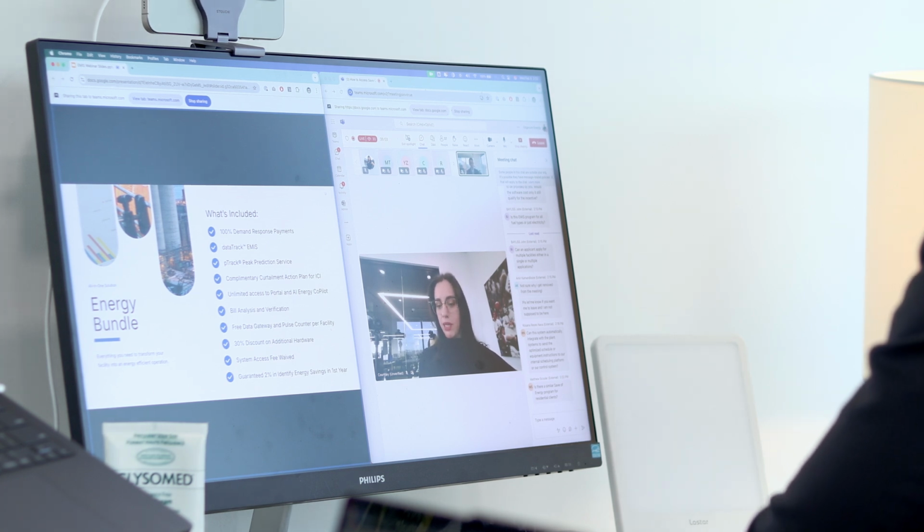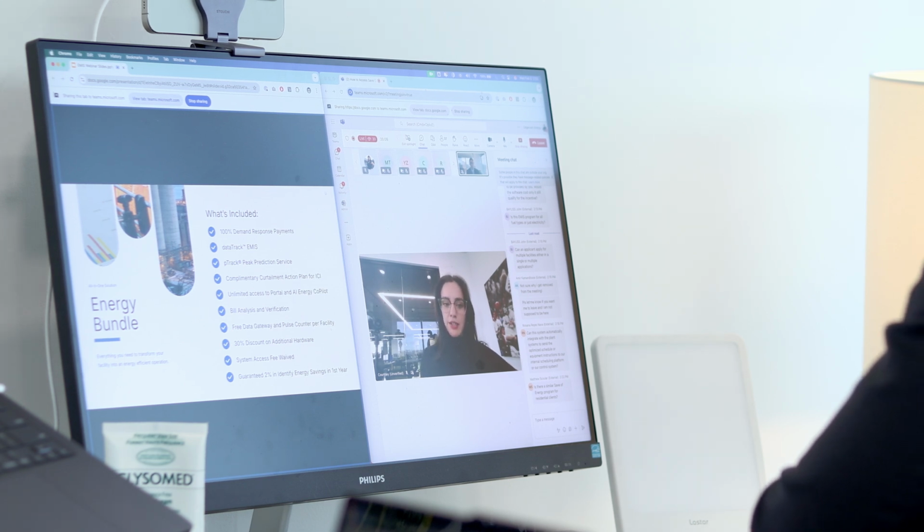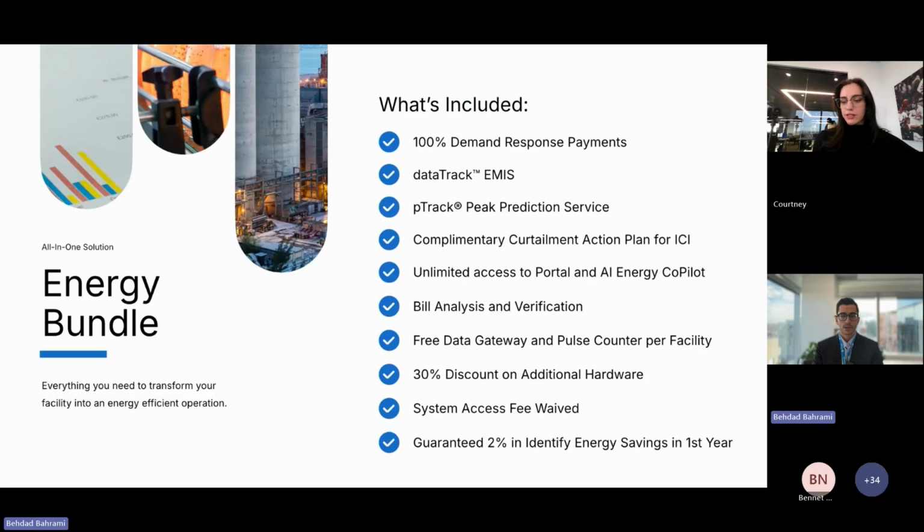We have a peak prediction service called PTrack. We also are aggregators for the ISO's demand response program. And additionally, as mentioned, we also provide a DataTrack software. We found that clients are the most successful when they actually have all three of these services bundled together, which is what we call an energy bundle. It's a package that we offer where you get all three of those services together.